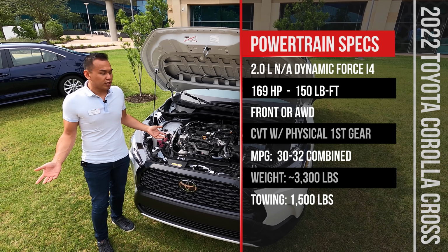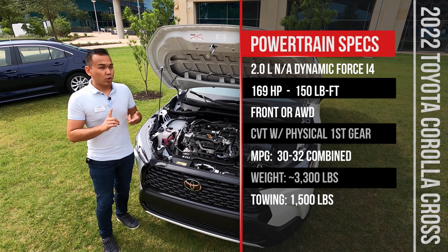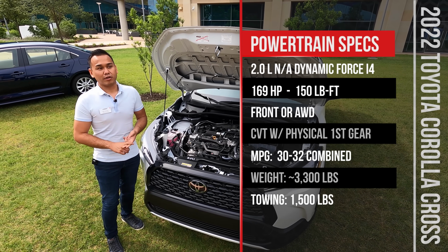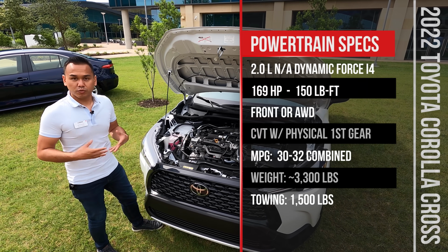Surprisingly, Toyota is not launching this vehicle with a hybrid version or a plug-in hybrid or a battery electric version. Toyota says that something is coming. They said stay tuned for next year, where they should be showing off perhaps a hybrid version of this, which wouldn't surprise me.